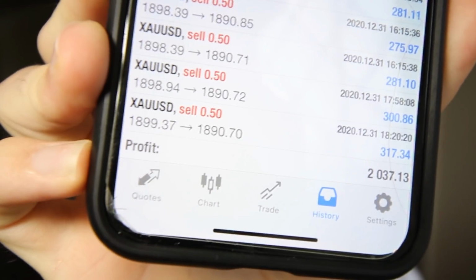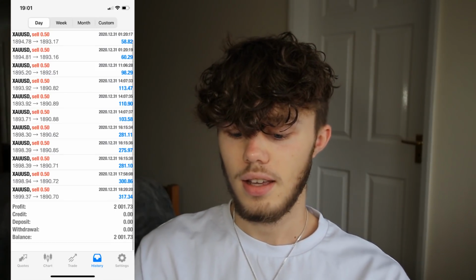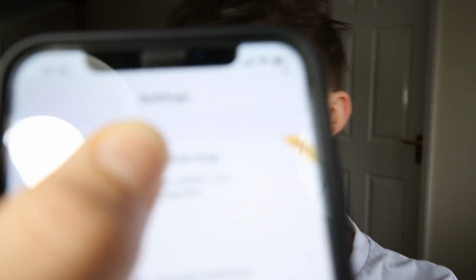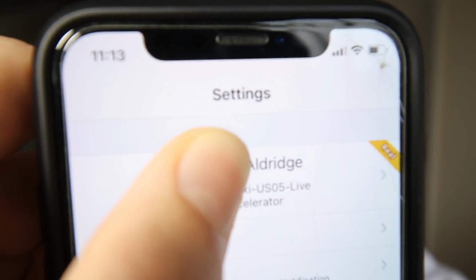As you can see, £2,000 across all these gold trades. I will pop up a screenshot because it's probably quite hard to see, but if I show you that it's a live account, quick, I'll just cover the name. As you see, live account, no scamming around here, all you demo traders.